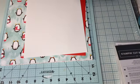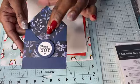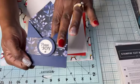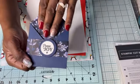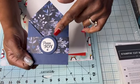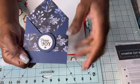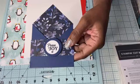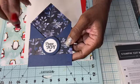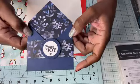If you didn't see last week's, I actually brought it along today. This can be a treat holder. You can stick little candies in here. It even accommodates a pack of hot chocolate. Also, it can be a gift card holder. So if you missed last week, it is here on both Facebook and YouTube, wherever you might be watching from.